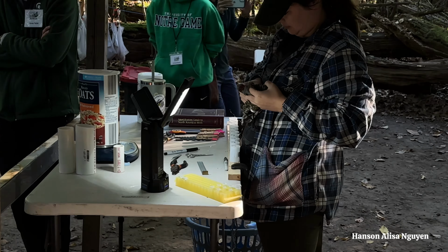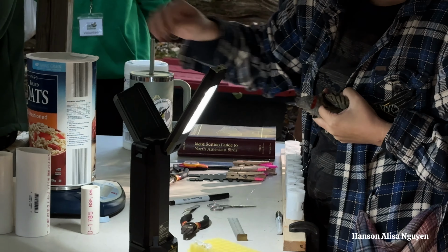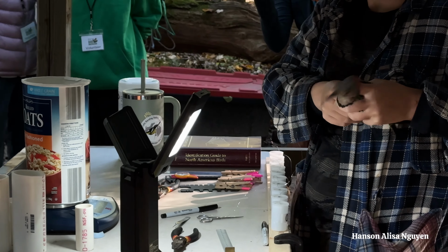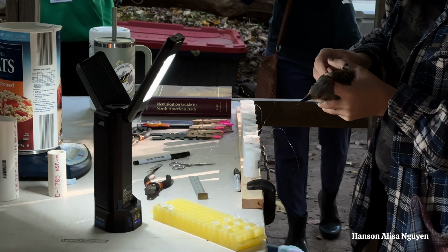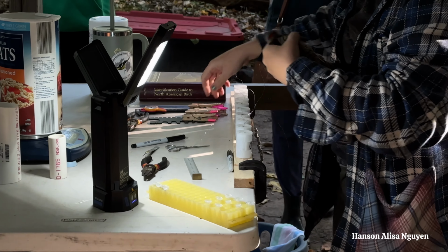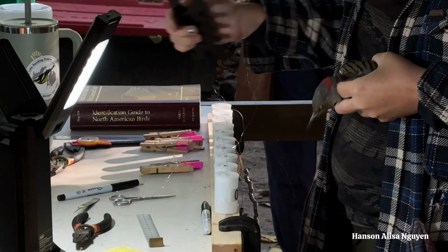What bird is this? So does anybody know what bird this is? It's not a red-headed woodpecker. You've got the right family though. This is a type of woodpecker. This one doesn't have woodpecker in the name though. This one's called a northern flicker.